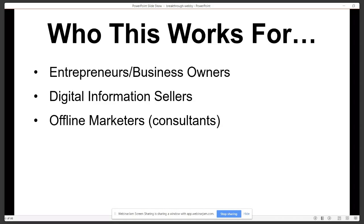We went through that in the breakthrough, 3 layers of a business. You have prospects, you have a front end, you have a back end. This is a great way to add a back end to that. Obviously, if you're an offline marketer, if you're a consultant, if you provide any kind of offline services, if you are not heavily focused on reviews for your clients, then you're doing them a major disservice, in my opinion.